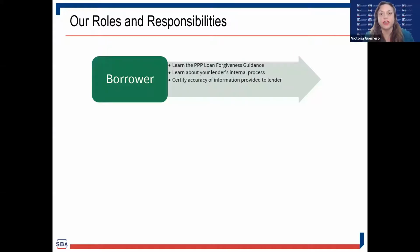You can definitely use that as the application or as the guidance to prepare all your documents and get everything ready. So once your lender has that electronic portal open, it's just a matter of you submitting all the information in their electronic portal. Part of the process is you'll be asked to certify the accuracy of the information that you're providing to the lender.